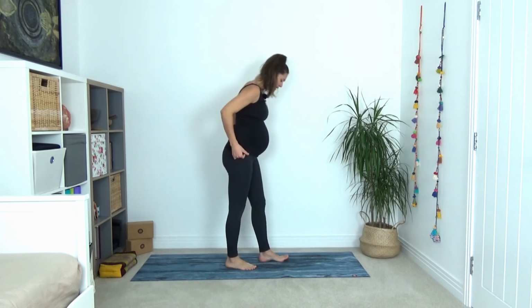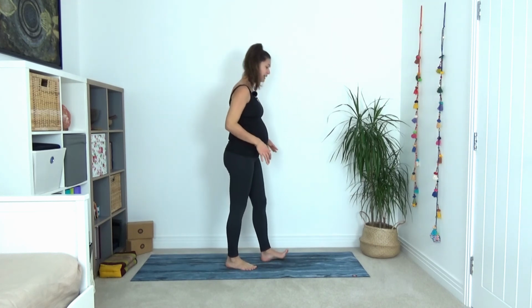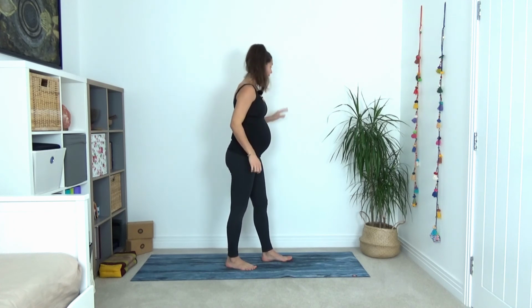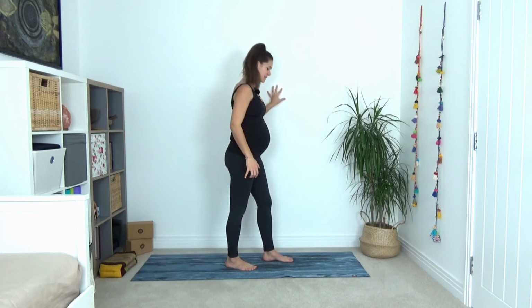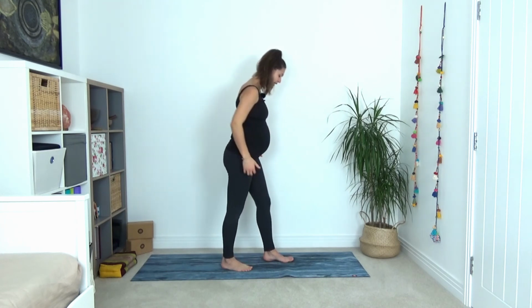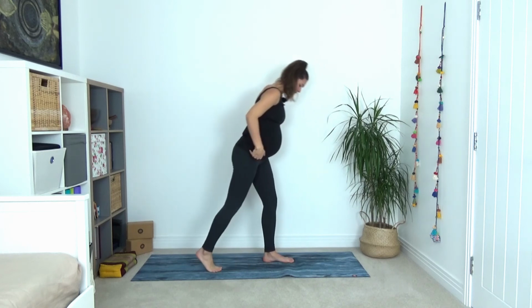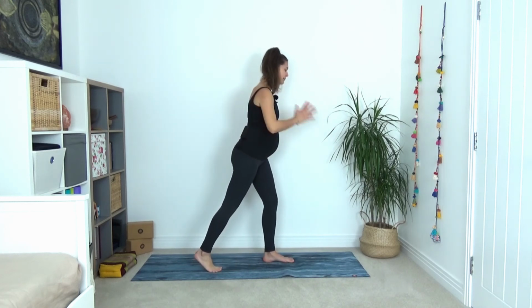And before we move to the other side, we're going to practice one balancing posture. I would like you to make sure that if you feel a bit off balance, because that's normally happening around that time, if you're around 24 weeks, that you're holding onto a wall or furniture. So for Warrior 3, start to bend into your left leg, take your right foot a little bit further back and connect your hands to your heart.